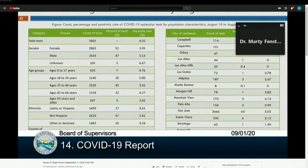This slide, I know, is a bit busy, but it's a more detailed analysis of those going to the Fairgrounds. In the 9 days, and that's what's represented here, that we've been open, over 5,600 tests have been done. That averages out to about 620 tests a day. And the average positivity rate has been about 4.5%. However, we're seeing increased positivity in those under 24 years of age, and Latinos, whose positivity rate has been over 9.6% at the Fairgrounds.